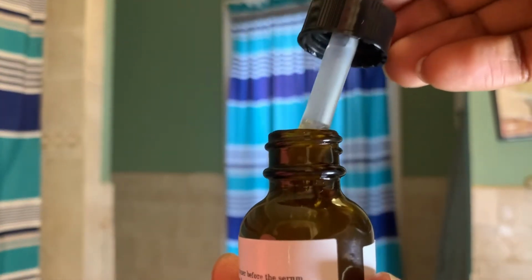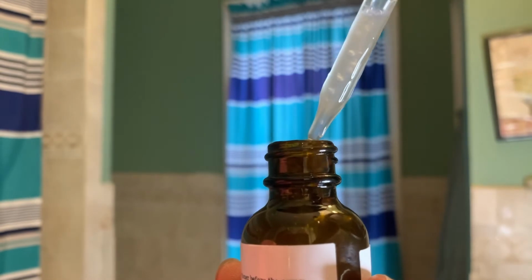Next thing we have is the YELLE Awakening serum. I'm actually really nervous. I love serums. Oh my gosh, look at this. I'm gonna give you a nice good shot if you guys can see. Oh yes. Let me just try one more time. Ready?